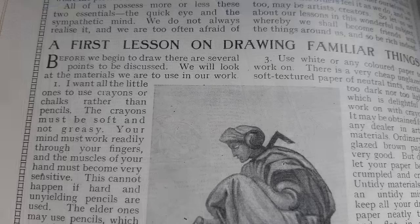Before we begin to draw, there are several points to be discussed. We will look at the materials we are to use in our work. 1. I want all the little ones to use crayons or chalks rather than pencils. The crayons must be soft and not greasy. Your mind must work readily through your fingers and the muscles of your hand must become very sensitive. This cannot happen if hard and unyielding pencils are used.